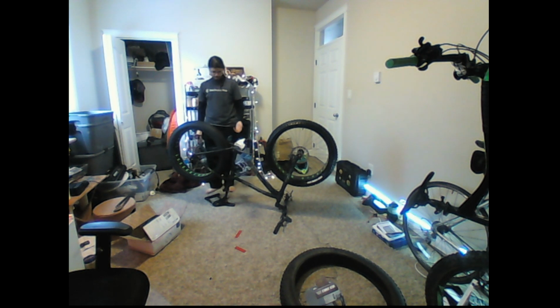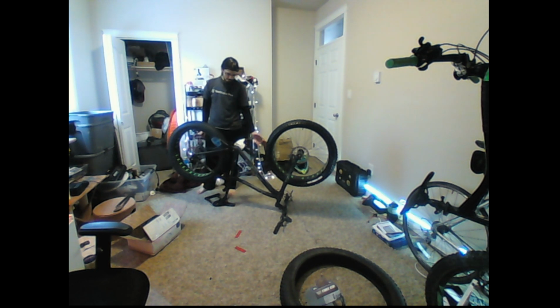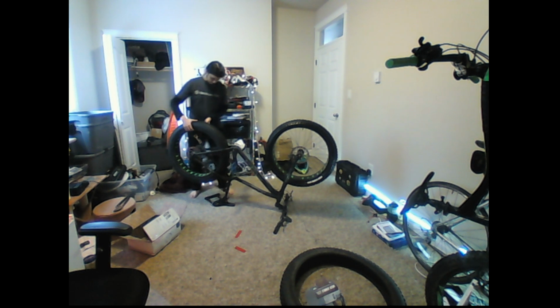All right. A bike hack. Look at that. Use paper towel. You don't get your hands dirty. You don't mess up your bike frame. We're getting somewhere.